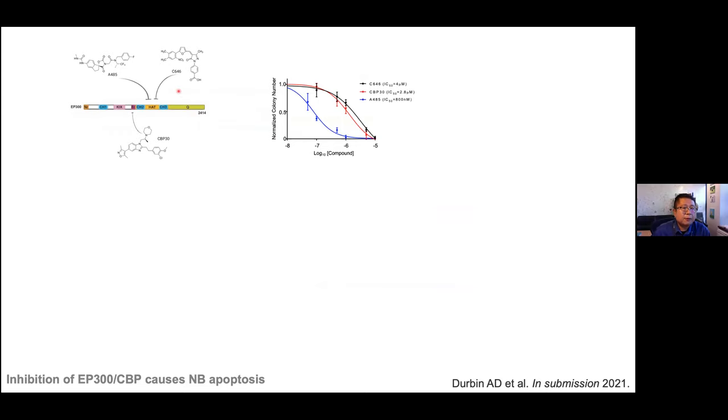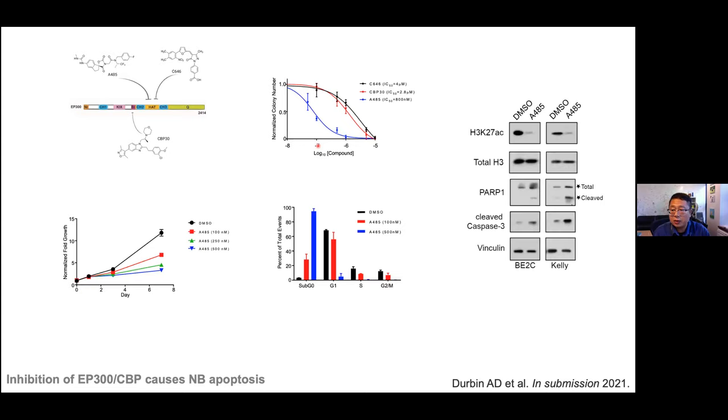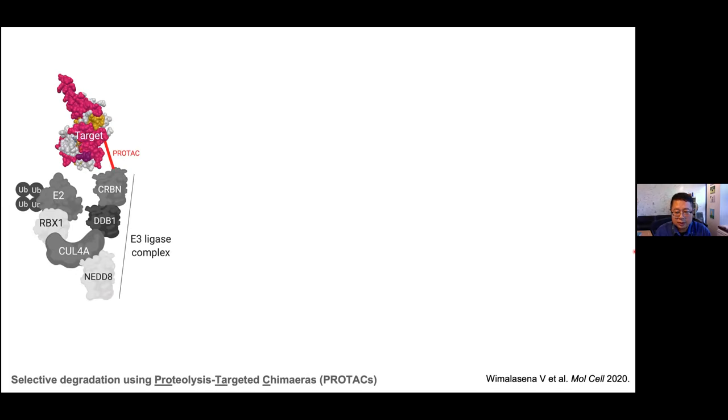Phil has developed this C646, which targets the HAT domain, and in the last 2 years, A485 also showed that it blocks the catalytic function of the HAT. We also tried targeting the bromodomain of CBP, but all those compounds are non-selective. This molecule, especially A485, shows pretty good potency against P300 and CBP, and it does block neuroblastoma cell growth. However, the cell growth inhibition happens much slower. They require about 5 to 7 days to induce apoptosis, which doesn't quite match what we expected from the key interaction of P300 with the CRC members.